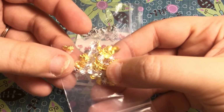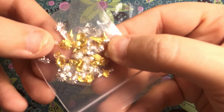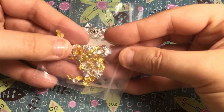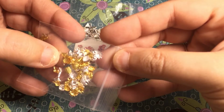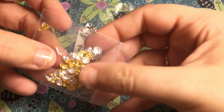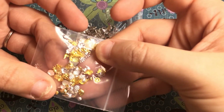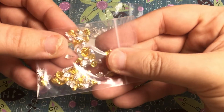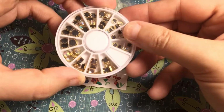And then I got these, like the seashells. For some reason this looks like a pineapple. I don't think it is. Yeah. All these cool shells in here. Got those. And then I got these.